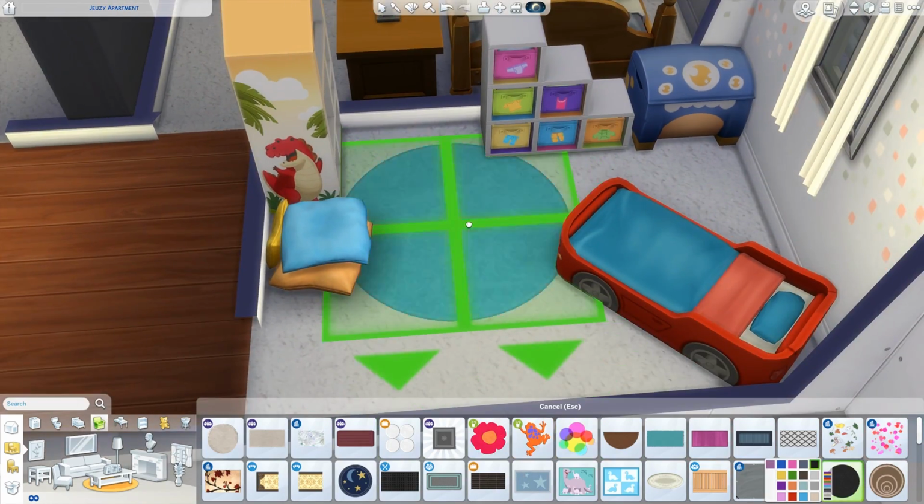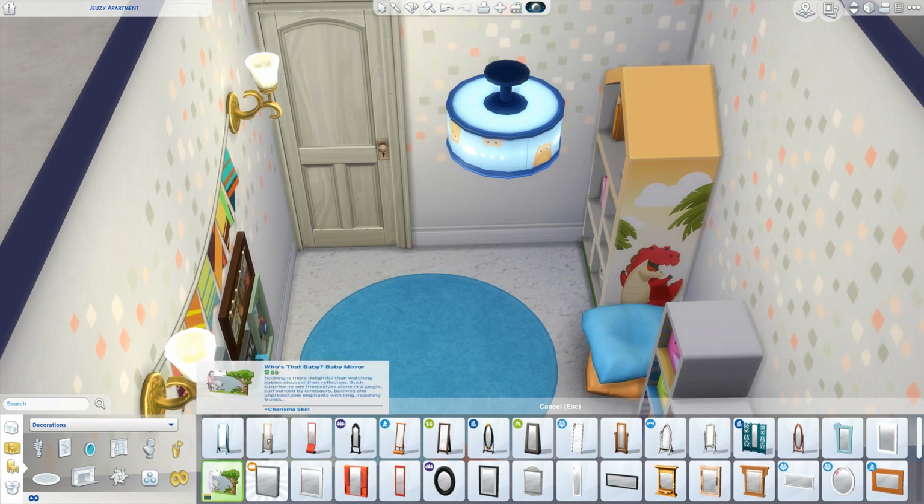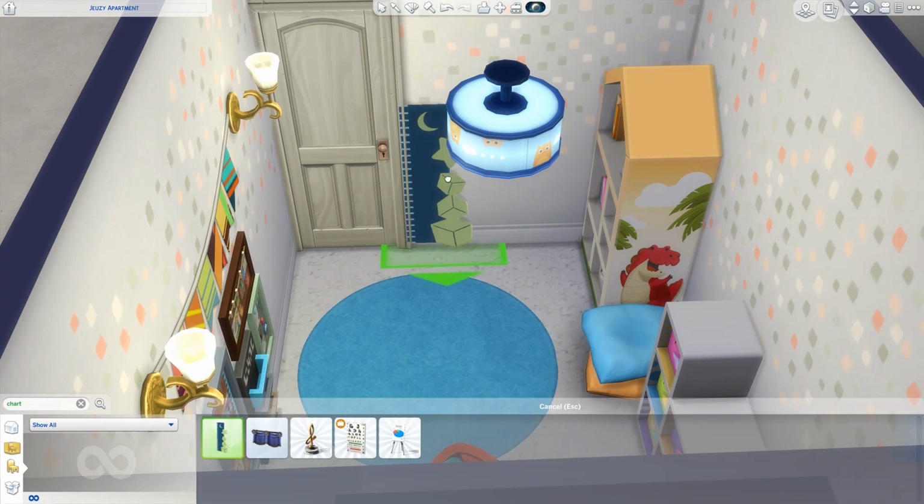It's absolutely not. Anyway, so here is obviously a toddler's bedroom with just a lot of little toys, lots of color in this one, just having a bit of fun with all the items here and there.